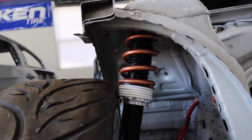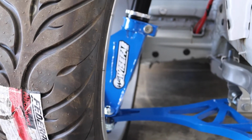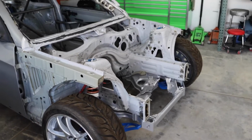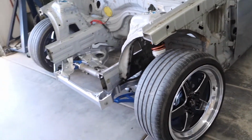We obviously got the Feal suspension coilovers, only the best, paired with Wisefab in the front. That is the winning combo right there, Feal and Wisefab. You cannot beat that. Got the ESR wheels. Chad's got his Cosmos wheels on his car.